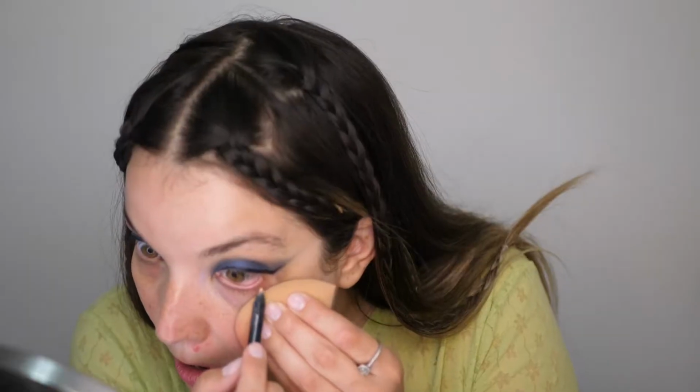I was obsessed with the Bad Gal lash from Benefit, because it was called Bad Gal. Like, it was a black bottle with hot pink writing on it. It's Bad Gal lash. And I was like, I'm a bad gal. Oh God.